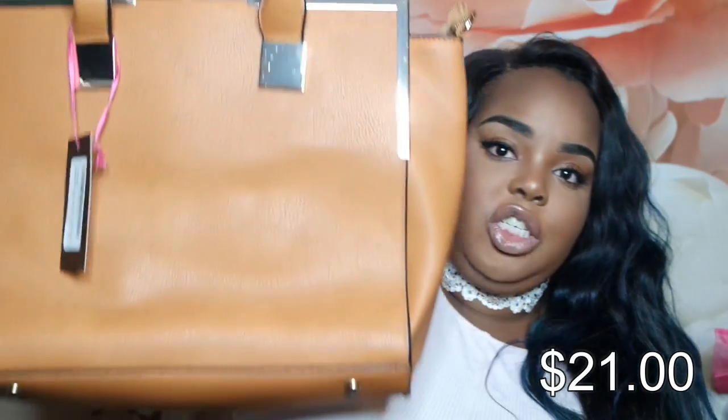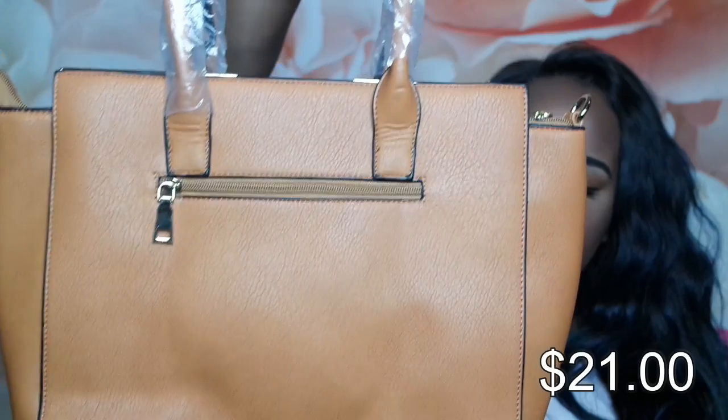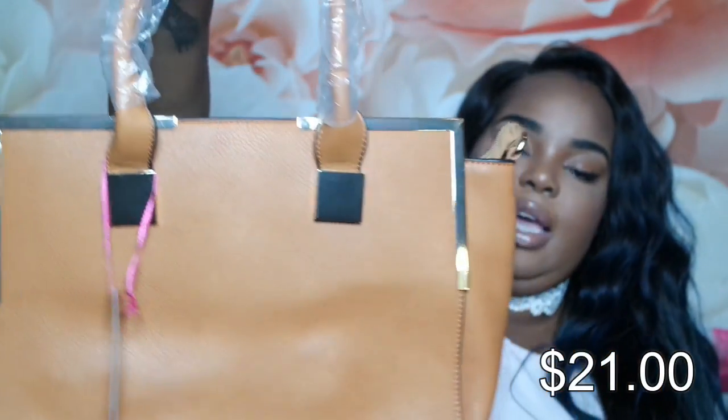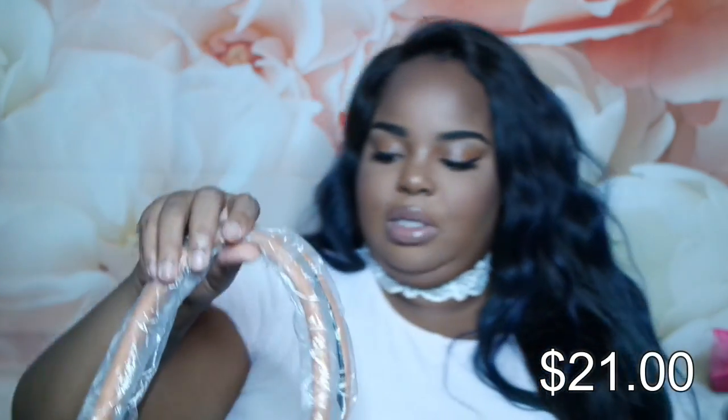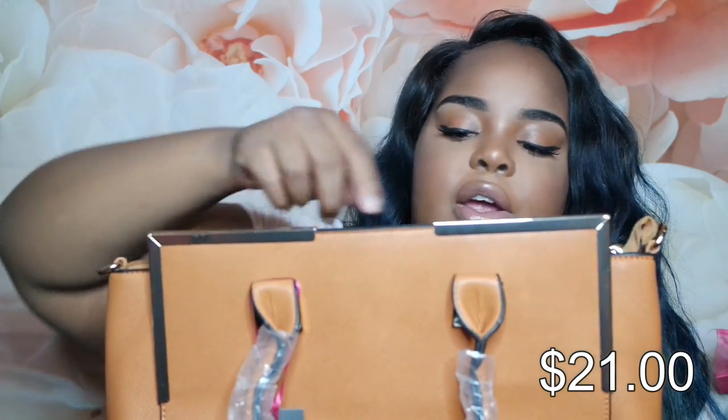And it's just this structured bag. It looks like this. I haven't worn it yet. I wanted to at least save something for the haul to be new. It says tan, the color tan. But what I really like about this bag is this gold hard edge right here.